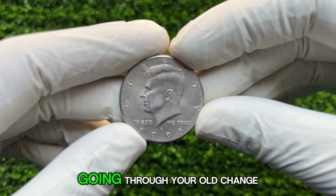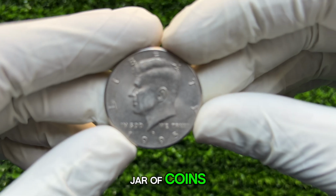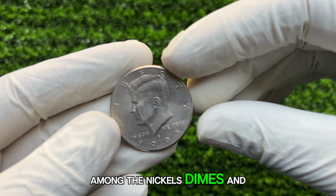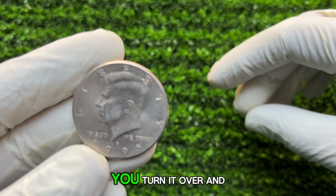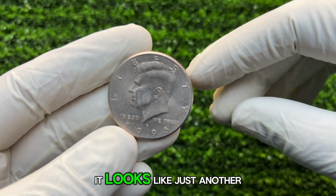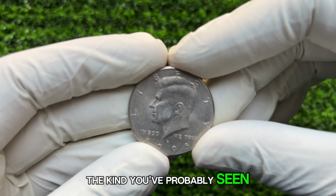Imagine for a moment you're going through your old change drawer or maybe sorting through a jar of coins that's been sitting around for years. Among the nickels, dimes, and quarters, your eyes catch a $50. You turn it over and see the date, 1995.